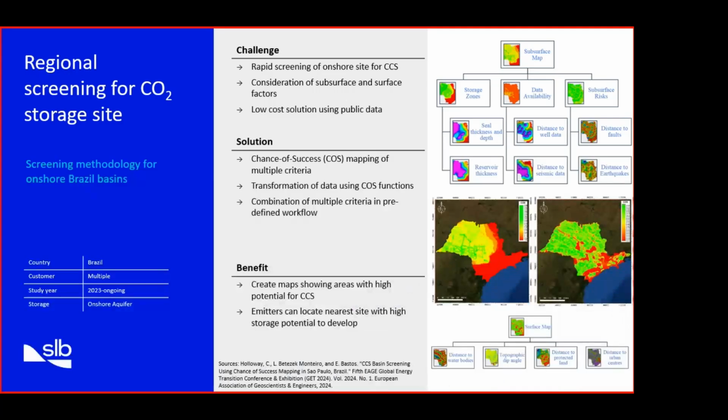Okay, so I have a few other case studies that we've worked on, maybe not as exciting because we're not actually injecting CO2 yet in many of these places. This was some work we did in Brazil. We've been actively investigating a number of basins in Brazil to try and find the best place to inject CO2.